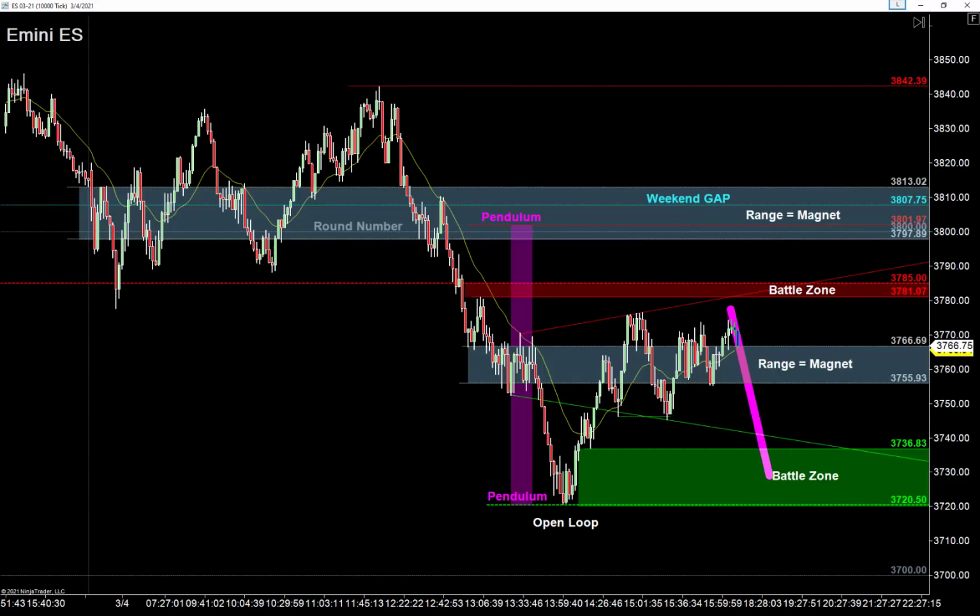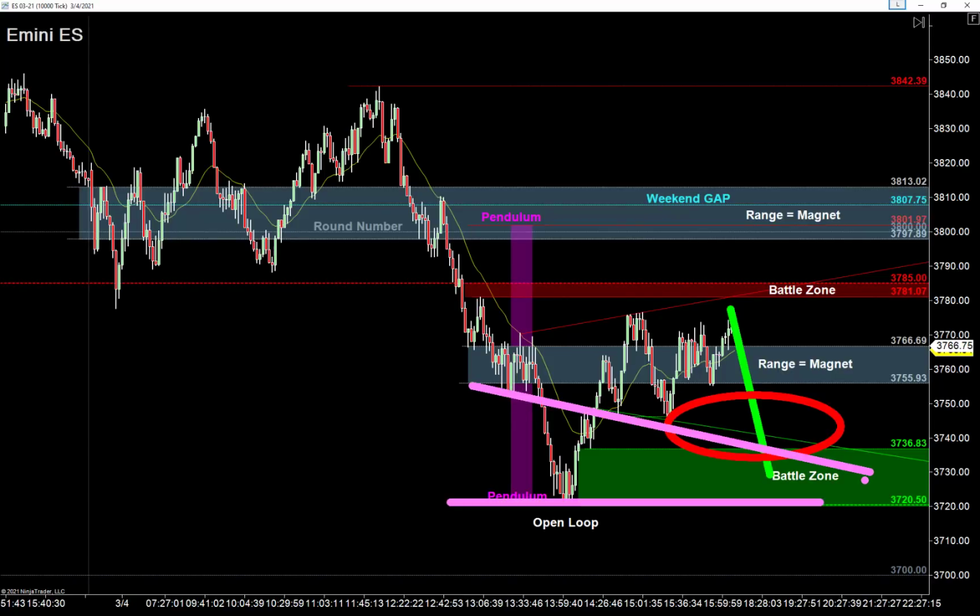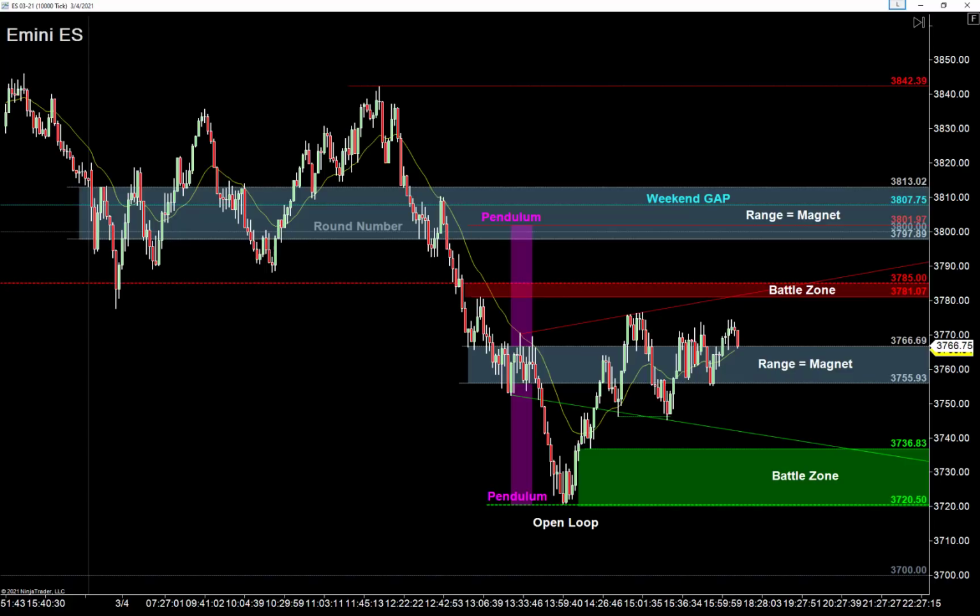So if the market runs lower and I try to sell this thing down here, I'm selling right into a major low. I've got a support trend line. I have a range acting as a magnet. It's just, again, difficult to find a good high quality spot to sell short right now as the market goes lower. That's why, when I find myself in these situations, the sellers are almost kind of boxed in.